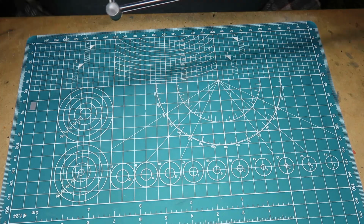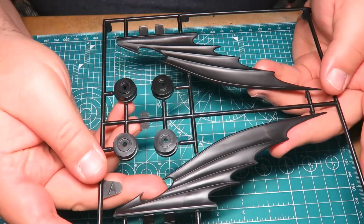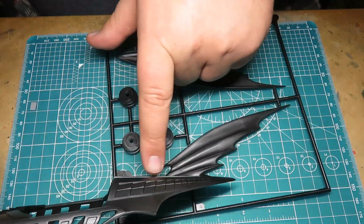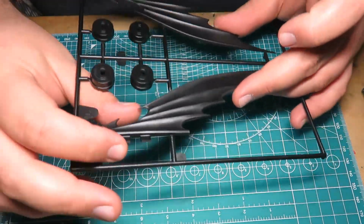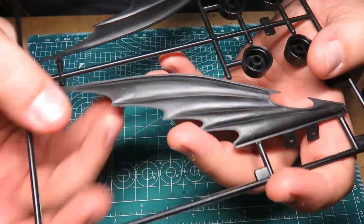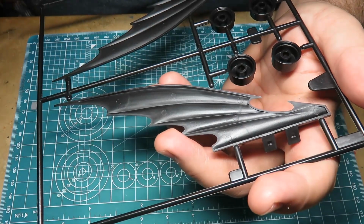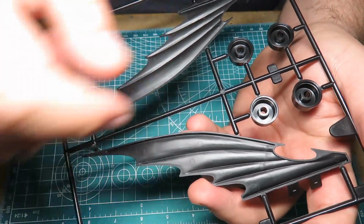Here we have the double fin. Okay, so that's how they did this. So it is two fins to the stabilizer. This goes on the top here, right? So it's got these fins on either side, so you can basically build it split open already. But there are quite a few ejector pin marks inside of here. I don't think you'd have to fill these in. I think you'd just have to sand them down. So if you want to have them split open, beware you're going to be sanding quite a bit in there. And that's on both of these.